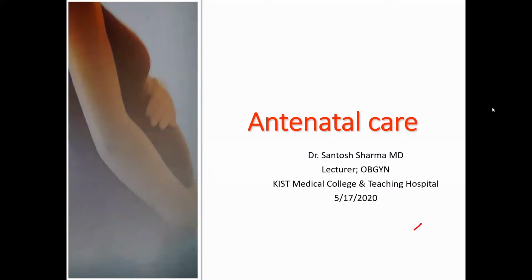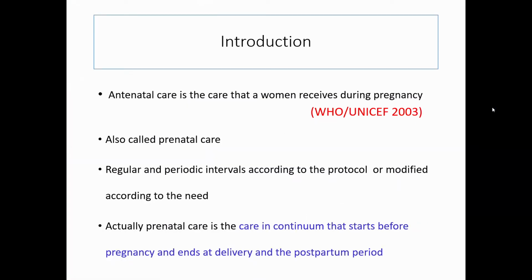so today we'll be discussing antenatal care. So let's begin. It's a very important topic. So, what is antenatal care? Basically, this is the care that we provide to women during pregnancy.